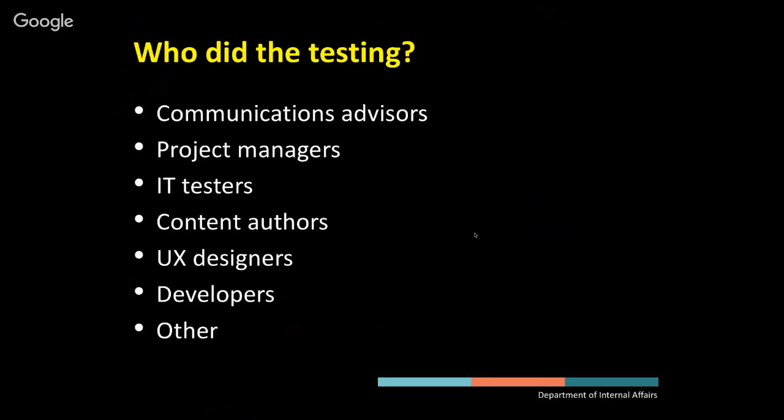And as I noted, the range of people performing the assessments was varied. Web teams in government agencies involve communications people, project managers. Sometimes they'll include IT test people, sometimes content authors, content designers, UX, and information architecture folk, developers, and anybody else who happens to be working on delivering that agency's web content. So quite a range of individuals with different levels of knowledge and skill in terms of web technologies and certainly accessibility. And so they needed help.